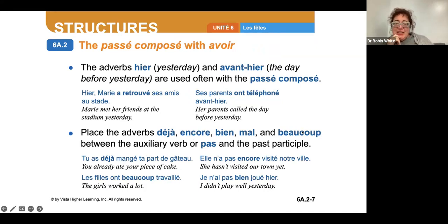past participle. T'as déjà mangé ta part de gâteau? You already ate your cake. On n'a pas encore visité notre ville. He hasn't visited town yet. There's a beaucoup. Les filles ont beaucoup travaillé. J'ai l'impression que je parle beaucoup en ce moment. Les filles ont beaucoup travaillé. So all of these adverbs go in between the auxiliary and past participle.